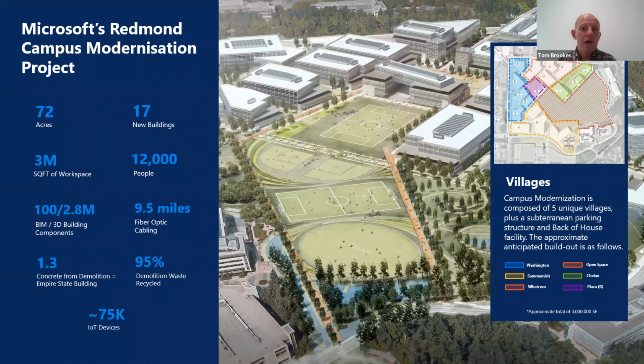And there's a number of reasons why these buildings were rebuilt. The fact that some of the original buildings were getting on for 30, 40 years old, so retrofitting them became very, very cost prohibitive. So we started building the buildings from scratch using modern construction techniques, making sure they're all interconnected and building a much more sustainable campus moving forward.